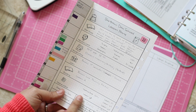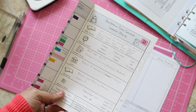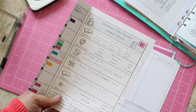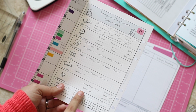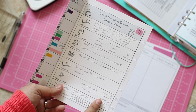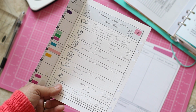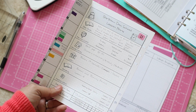And then for math this week, they do a meeting book daily, and that's basically calendar review. And so we go over the calendars, we come up with patterns, we talk about the days and the months and the years and all that kind of stuff. And then we're going to be doing lessons 61 through 64 this week. We do these Tuesday, Wednesday, Thursday, and Friday. And like I said, these match up with the numbers for my older son. So I'm not trying to remember who's on what lesson. This just makes it a little bit easier for myself.